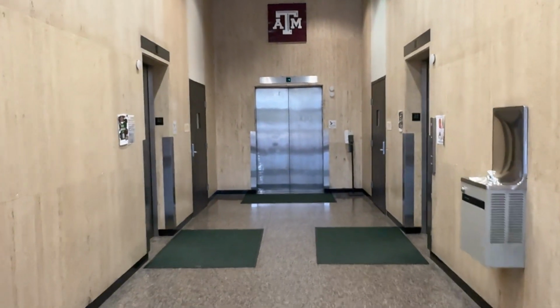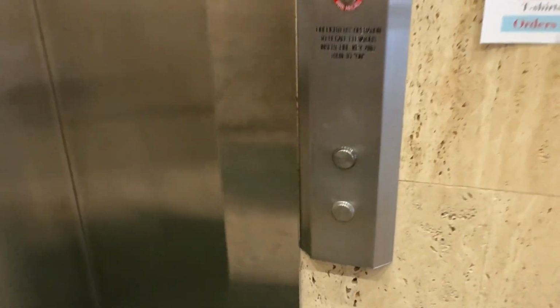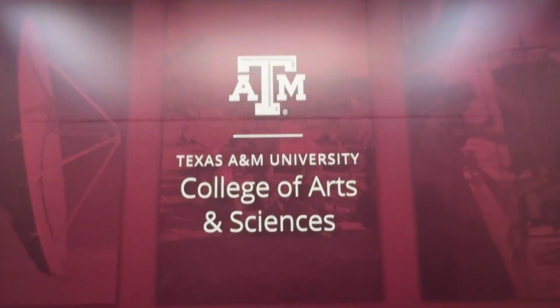Here we come to the elevators at the Oceanography and Meteorology building at Texas A&M University in College Station, Texas. These are Otis Series 2. Oh, would you look at that? They just replaced the signs. This is nice.